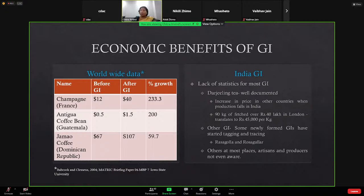But what I was able to get is Darjeeling. The source of Darjeeling is so well controlled that when the production of Darjeeling falls inside India, the prices of Darjeeling tea is raised across the globe. This shows how tight the supply chain is. At one point, 90 kg of Darjeeling tea in India fetched around 40 lakhs in UK, which is about 45,000 rupees per kg. Imagine, are we drinking tea for 45,000 rupees per kg? Look at the source control of Darjeeling. Look at the price control of Darjeeling. Okay? How? Because they track it, they place their logo, they ensure that there is a supply chain control.